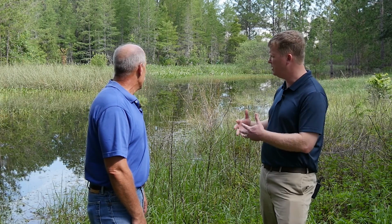What we see behind us, we've got a ponded area. Is this what the system looks like all the time, or does it fluctuate gradually or dynamically? Is it a dynamic system? Do you have the same vegetation in the same places, or talk about how this changes over time?